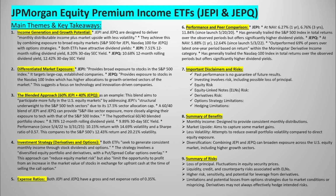Gotcha. Okay. And the source also shows the 12-month rolling dividend yield, looking back over the past year, at 7.51%. These figures are as of late March, April 2025, depending on the metric. And the expense ratio, that's the annual fee the flyer mentions, it's 0.35% for JEPI, both net and gross listed as the same figure as of March 31st, 2025. Okay. What about performance? The flyer has historical figures for JEPI.